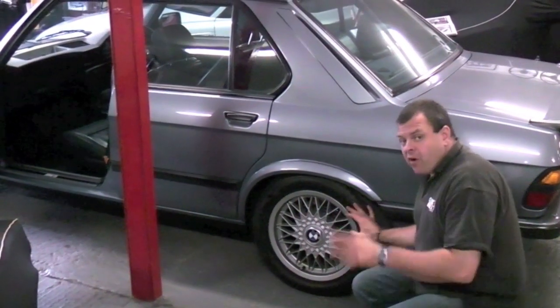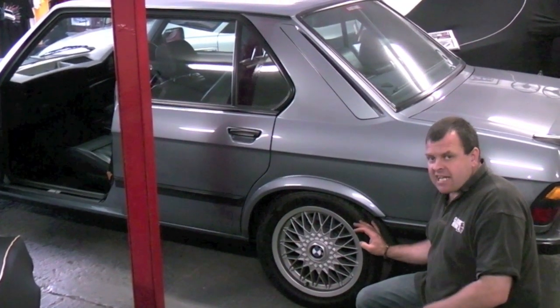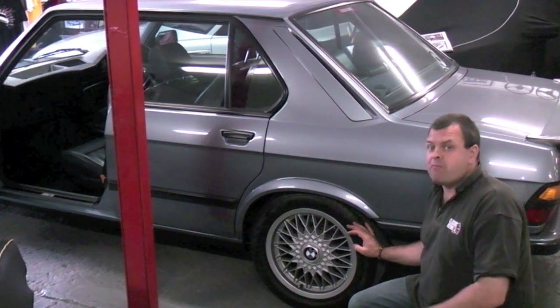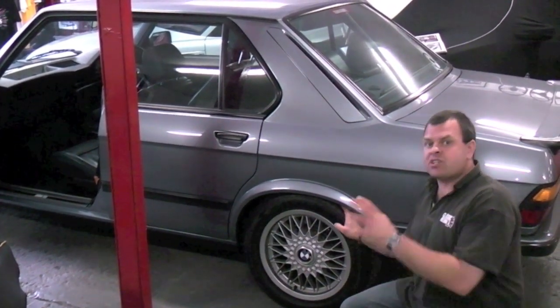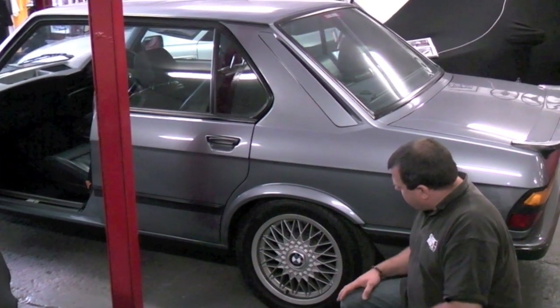Well, the E28 M535 had the metric TRX wheel, but the great thing about the E28 M5 is they stuck with an old-fashioned Imperial rim, which of course means still today we can buy decent quality rubber. And this is a 16 by 7.5.